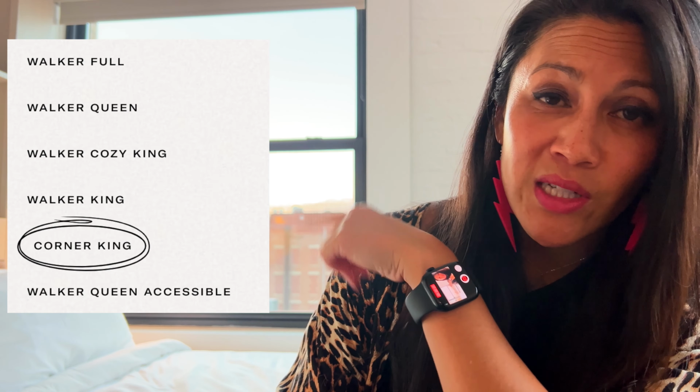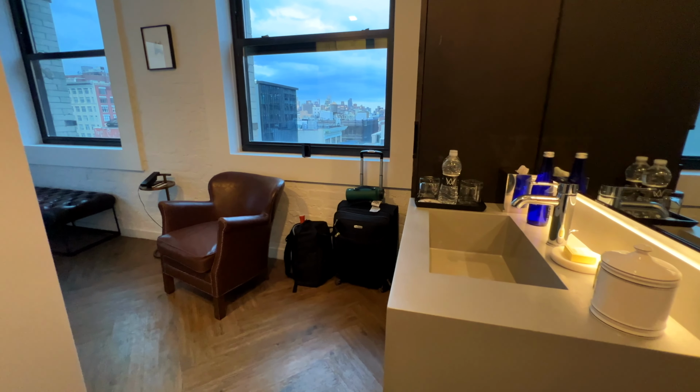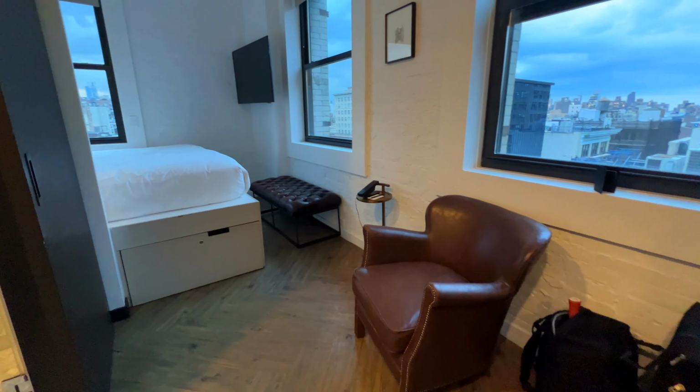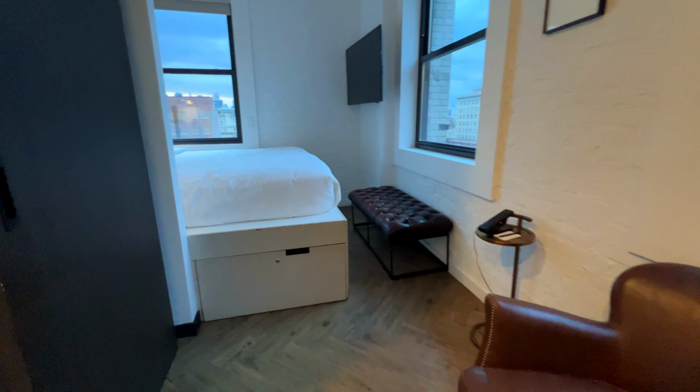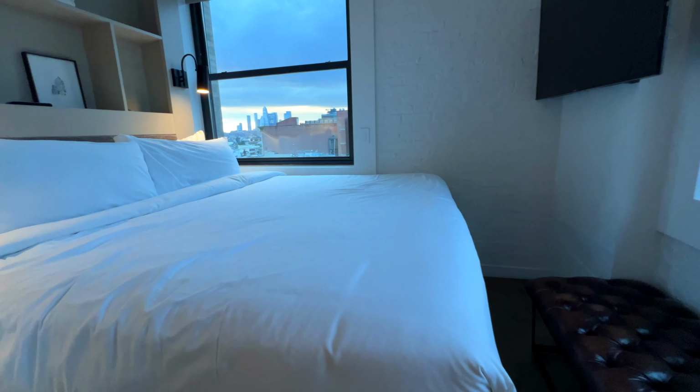All right, room tour. You ready for it? A reminder that these are the different kinds of room types. I'm in a corner king. Let's pull that up. And as you come in, you can see that it's very New York, right? You walk into the room directly looking at the sink. You have a really small space, but honestly, for one person, it really is enough.